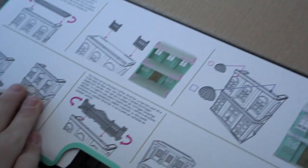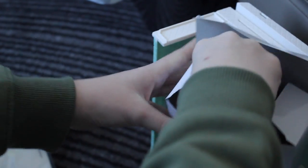We've got the instructions. So here we have these thingies. This is what it looks like. We have some curtains. Oh, umbrella thingies? I don't know what to call them.